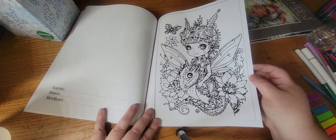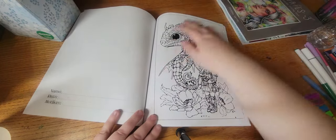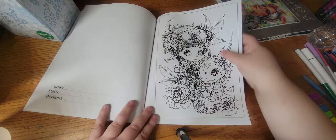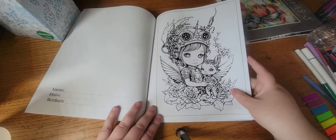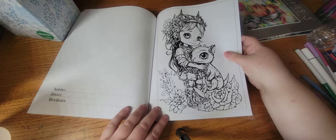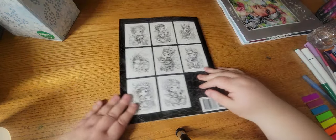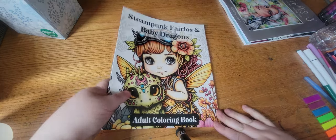Pretty. I like that one. I just like how dark these pictures are. It's going to be pretty both ways, with pencils and markers in the test pages. Okay, so there's the back of that. So this one is Steampunk Fairies and Baby Dragons.